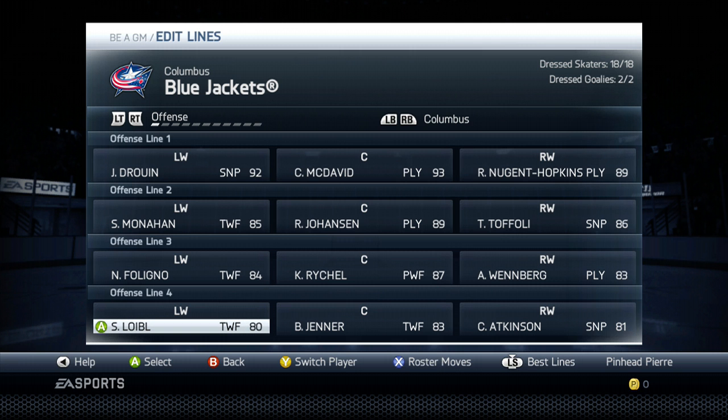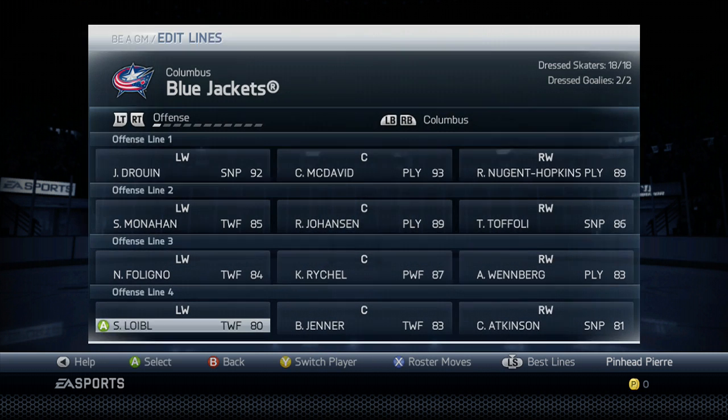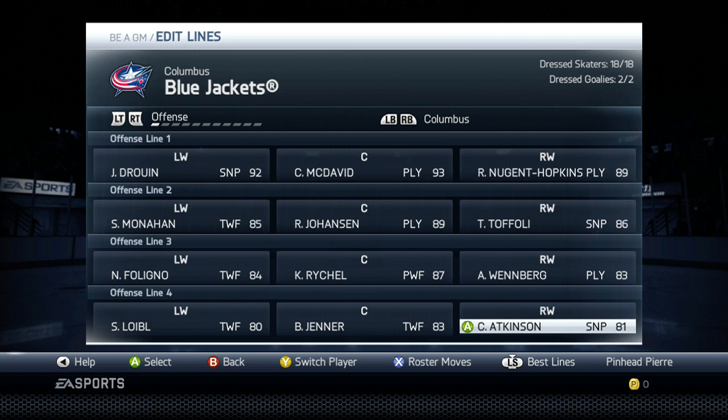Loibel, is that his name? I don't know how to pronounce it. He jumped up here. He's going to be playing on the 4th line. I like his defensive category, that's why. And I think he had a pretty decent AHL season. And Atkinson, we're bringing him back up as well. He had a pretty good year down there. And there was no one really that was better. Bjorkstrand, I decided to send him back down. I think he's going to be a trading asset.